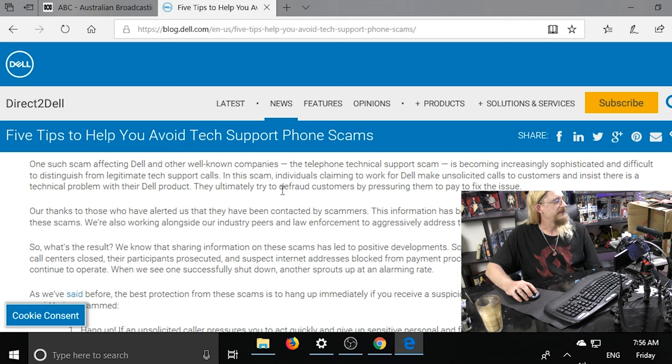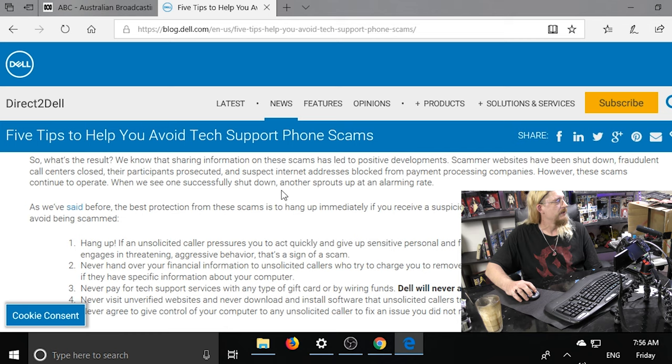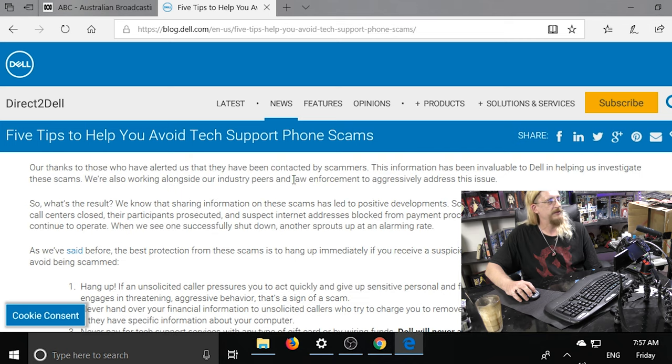I'll give you a moment to read through that. And this is the main part here. So everything is bogus. They're straight up telling you, we're not going to ring you and yell at you to buy Amazon gift cards. That's another thing.